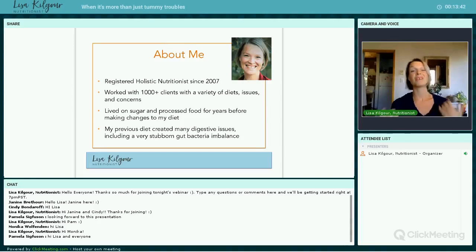I do digestion because I know digestion. I lived on just absolute garbage food for most of my life until I was about 25. I survived on Skippy peanut butter and Fruit Loops and nothing much more than that other than some chocolate added in. And because of that, I developed a lot of digestive issues. And that included an incredibly stubborn, incredibly recurrent digestive or gut bacteria imbalance, which I was able to rebalance with one of these really simple steps. It just took me like a decade to get to it.